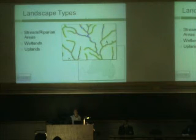We also divided the watersheds into 3 different landscape types that make up a watershed. The stream riparian areas are defined as the stream itself, and then a data set that the Eastern Resource Office of the Nature Conservancy has developed, called the active river area, which defines a buffer along those streams that is between 90 and 125 meters and usually includes the floodplain wetlands in those areas. That's what we define as our stream or riparian areas.